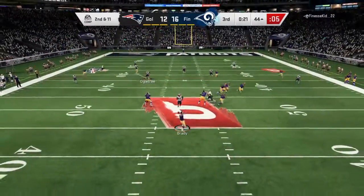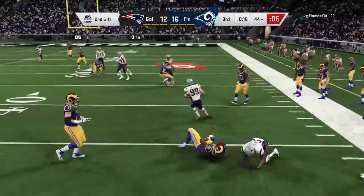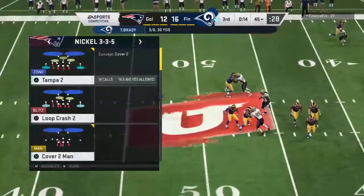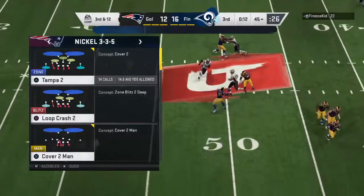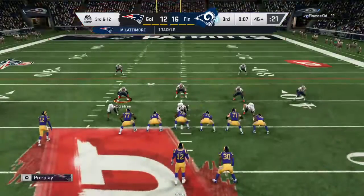Here's Brady to throw. And, oh, he took that in one-handed. What a grab. And he'll lose yardage on the play back at the 45-yard line. It'll be a loss of a yard, and that's going to lead to a 3rd and 12.